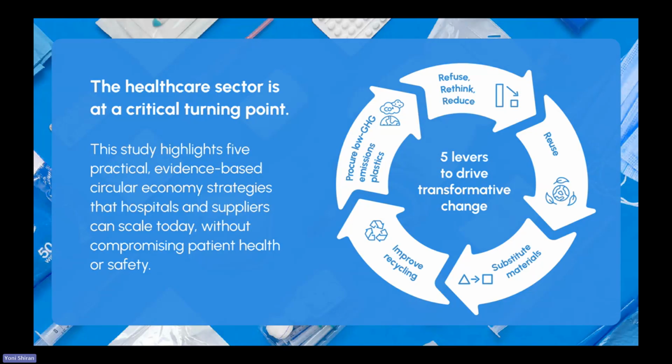So these are any solutions that can reduce the total amount of plastic waste in the system by phasing out unnecessary products or components, such as redundant layers of packaging or overused equipment or items like gloves, as Hardeep was telling us earlier. Reuse includes shifting to durable, sterilizable alternatives, such as reusable gowns or metal trays. Substitute materials includes changing to alternative materials, including paper, where that makes sense.